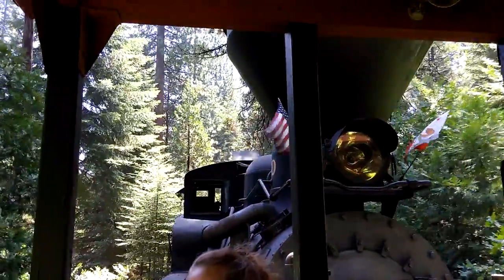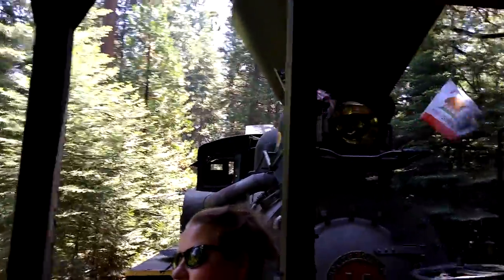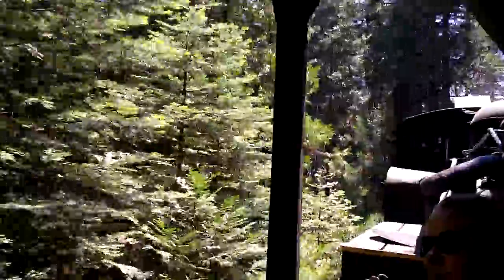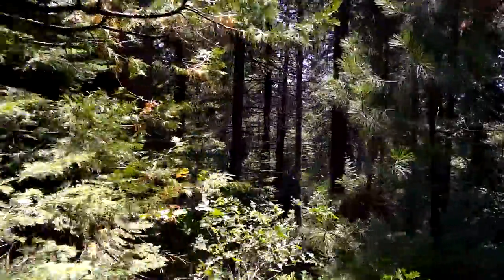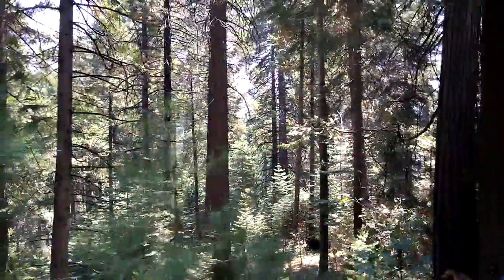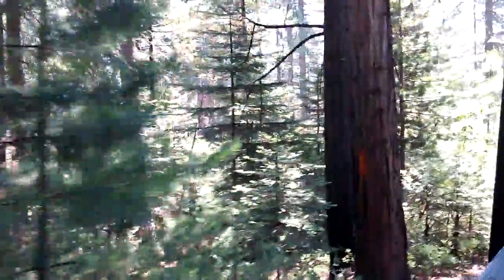To give you an idea of the scope of the operation of the lumber company, this was just one of many spurs they used. It went to the base of that mountain. They would log up to the tree line, bring the logs around the mountain, and back down this spur into the canyon below. During their operation, they logged more than 30,000 acres, and in those days, they did clear cutting.